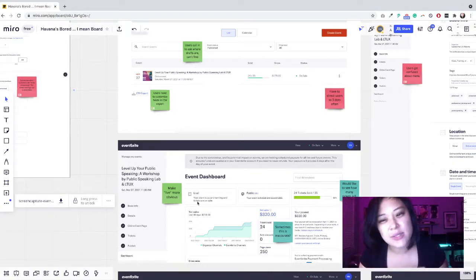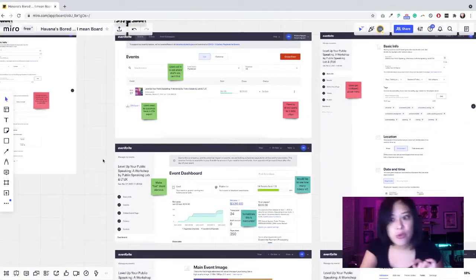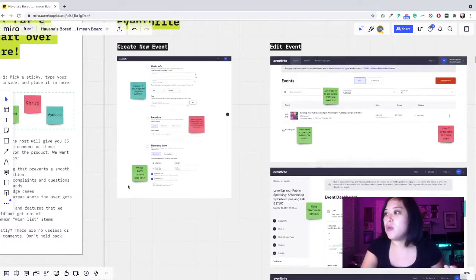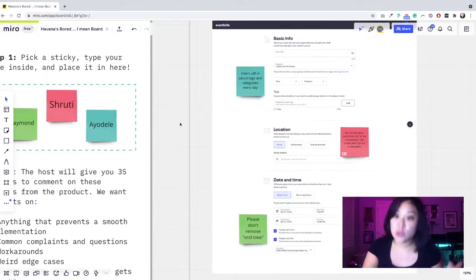And then, once the 40 minutes is up, at the end, I do like to tell people, hey, we have about 5 more minutes. Feel free to wrap up some of your comments. And then, once we get into the open discussion, I don't have to waste time reading through and trying to pick out stuff. I've already marked it. So I might go over here and just go, all right, so red is Shruti.